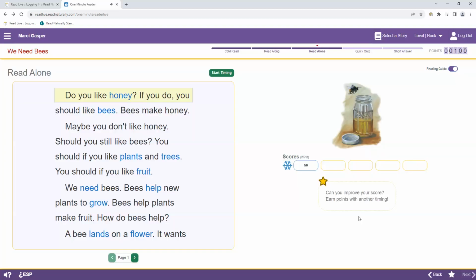Click Start Timing and begin reading. Click Finished if you finish the story before the bell sounds. All right, so this is the read alone, when they don't have the narrator reading with them and they're reading it themselves, but they've had that audio support and they've learned a lot about this story through that supported reading. We do have the cold score here, and then each time the student practices for a minute, their scores appear in these bubbles. Now, they may only have one required read alone, but they have the choice to read more than that.